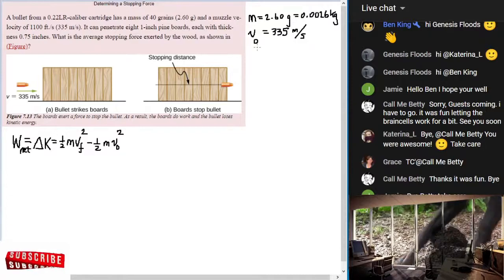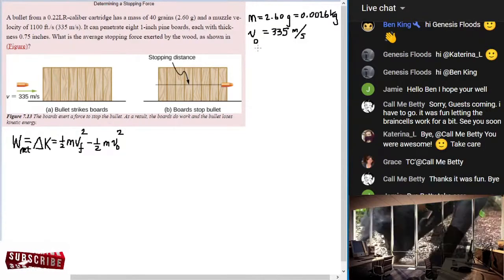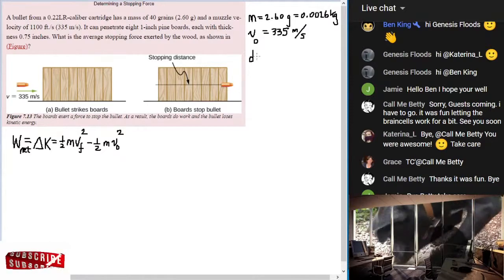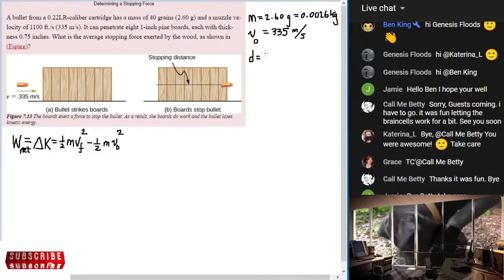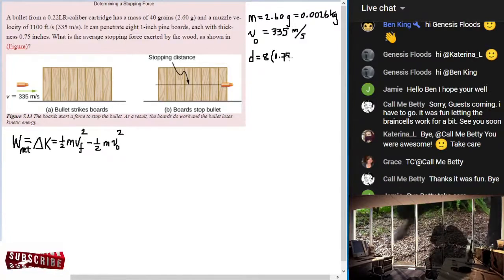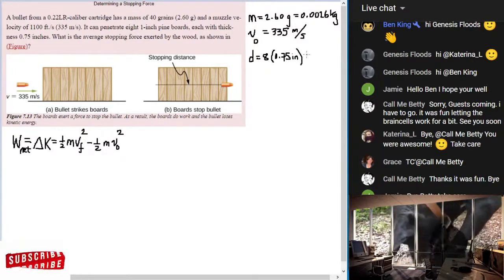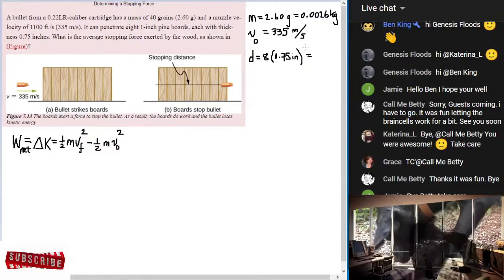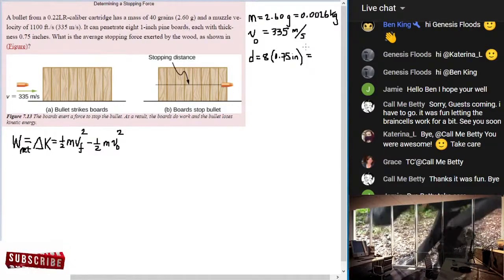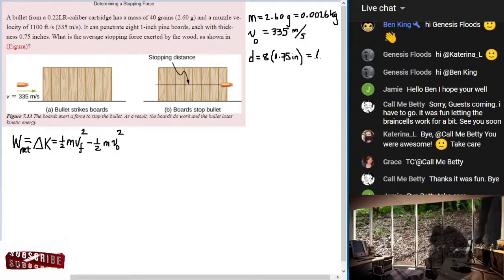We had to write 8 1-inch pine boards, each with a thickness of 0.75. So the displacement here is going to be 8 times 0.75 inches, which we're going to have to convert to meters. So it's 6 inches.